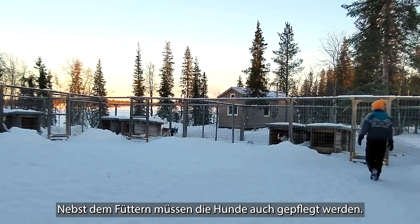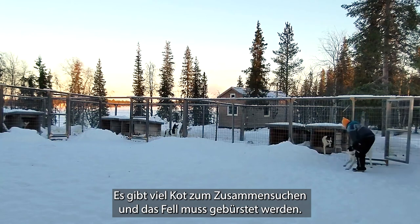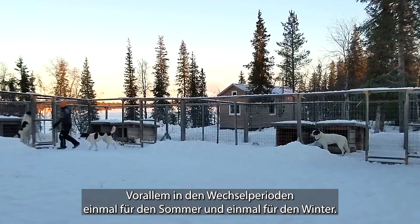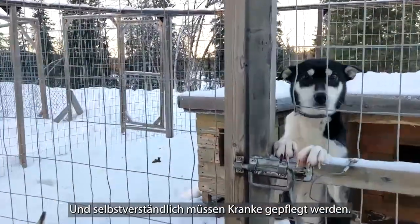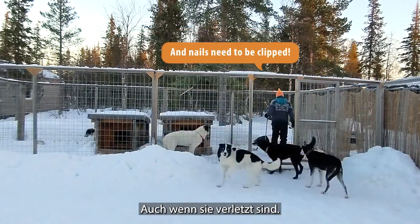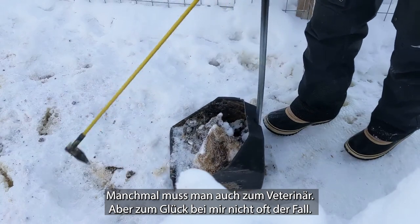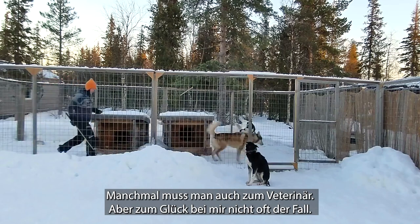Other than feeding, the dogs also have to be groomed. There is a lot of feces to collect and the fur has to be brushed, in particular when they change it twice a year, once for summertime and once for wintertime. And of course, if a dog is sick or injured, it has to be taken care of. Sometimes there is even a need to visit the veterinarian. Luckily, I'm very seldom in this position.